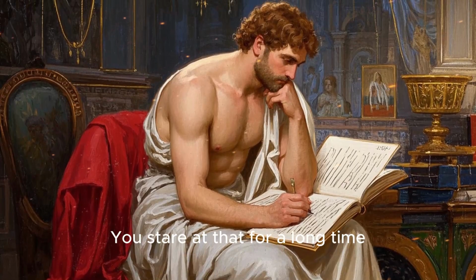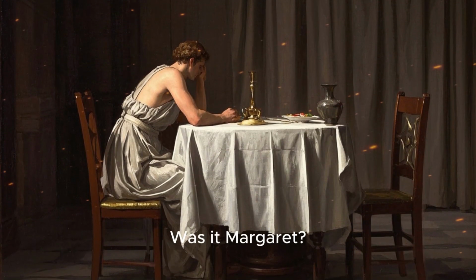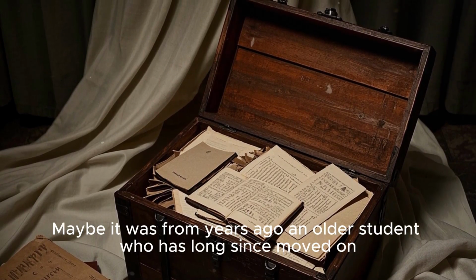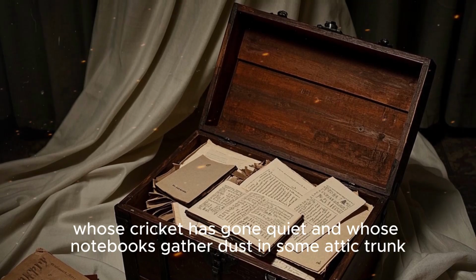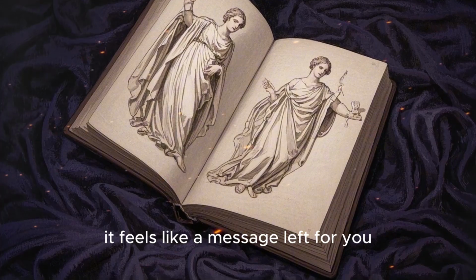Then, in a neat margin, someone else has scribbled in faint pencil, "Can carry dreams if asked nicely." You stare at that for a long time. Did someone in your class write that? Was it Margaret? Or the boy with the Emperor of Slugs story? Maybe it was from years ago, an older student who has long since moved on, whose cricket has gone quiet and whose notebooks gathered dust in some attic trunk. Either way, it feels like a message left for you.